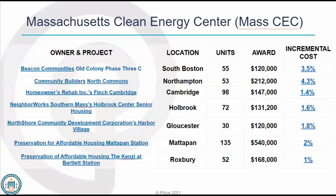Massachusetts, I probably don't need to spend a lot of time on this slide because you guys hopefully are familiar with this and have seen this data. But again, between 1 to 5% cost increase on a number of projects that Phius is working through for Mass CEC. So again, all these pretty decent sized multifamily projects.